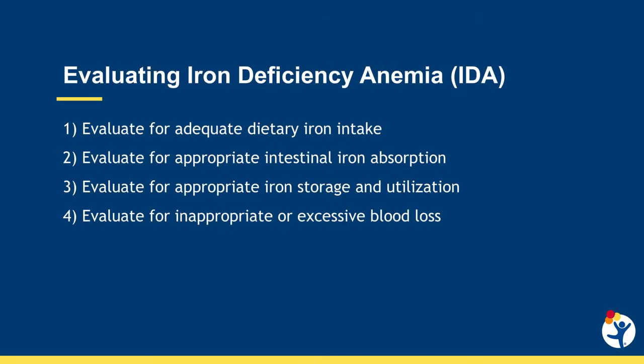the iron pathway. First, iron must be eaten in adequate supply. Second, it has to be absorbed through the intestines appropriately. Third, it should be stored and utilized by the body. And fourth, it can't be lost through excessive blood loss. Increasing demands for iron are based on the body's need to oxygenate tissues, keep up with red cell turnover, and to keep up with blood loss, hemorrhage.